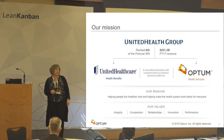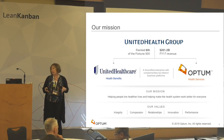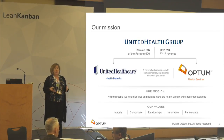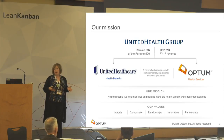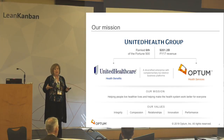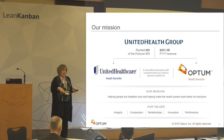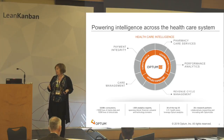So first off, just to give you a little bit of context, Optum is part of the larger United Health Group, which is Fortune 6. We have about 280,000 employees. And you might be more familiar with United Healthcare. People recognize that name a little bit more. A lot of us have United Healthcare insurance, and every employee is also a customer, so I'm very familiar with it too. Now, the company of Optum is really a healthcare intelligence company.